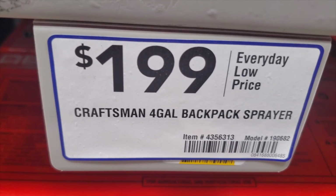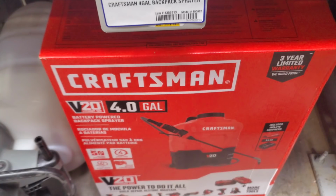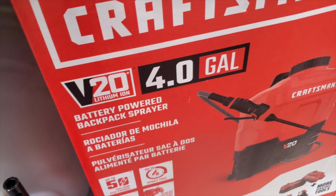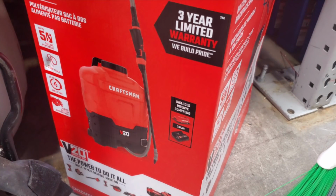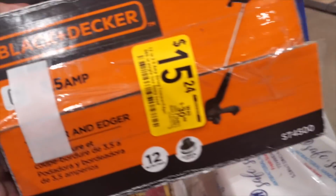$199 for the Craftsman 4-gallon. Yeah, guys, this is a new backpack sprayer from Craftsman. I've never seen it before. It's the first time I see it. So I always see the Cobalts, and now I guess they have Craftsman. So it's very interesting how they're doing their advertising here and their new design of the backpack sprayer.